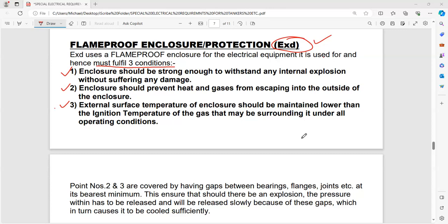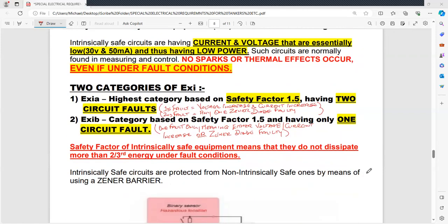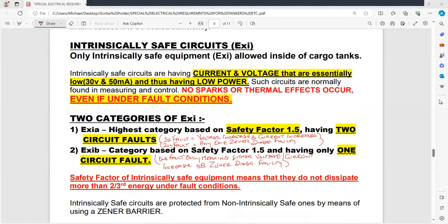So most of your motors, etc., will be having the EXD rated stamp on their particular name board, or the nameplate. Right. So next one is your intrinsically safe circuits, EXI. You can take a screenshot of this.